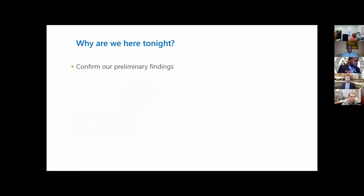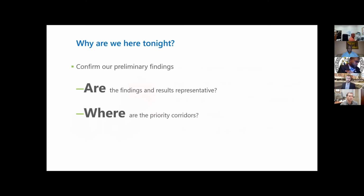So why are we all here tonight? Well, one, we want to run across our preliminary findings and see if they make sense. Are they heading us in the right direction? Next, I want to share with you the priority corridors, as well as the facility recommendations and the types of improvements, whether they be crosswalks, signals, sidewalks, new greenways, and how they reflect the needs and desires of the residents of Kinston.